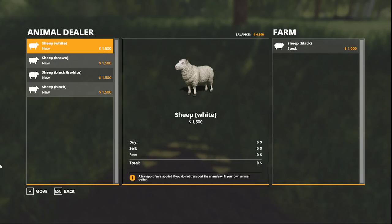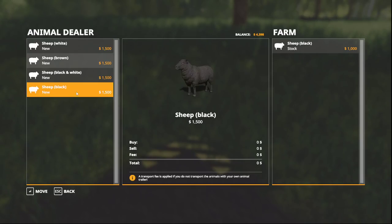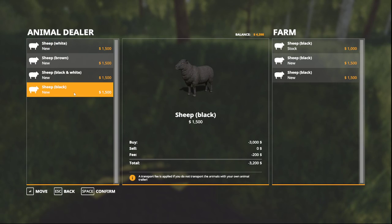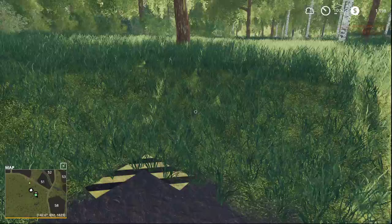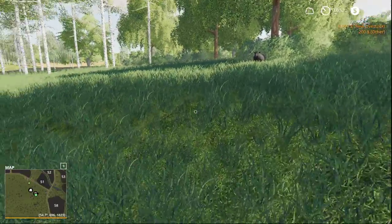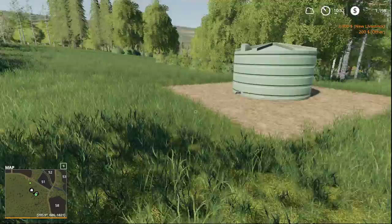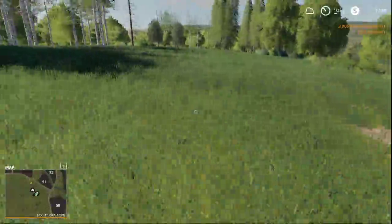I think we can do that right here. So our sheep, I believe, is black, so we'll get maybe two more sheep. We'll go ahead and buy two sheep with that money. And we have the equipment here to care for the sheep.